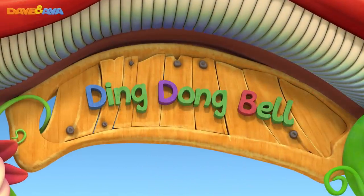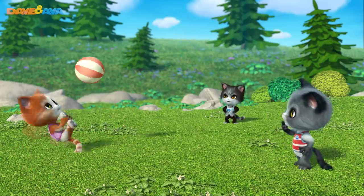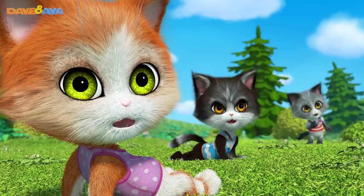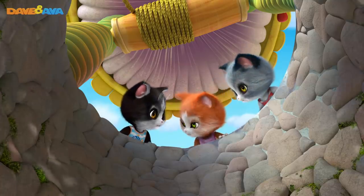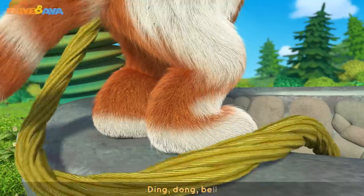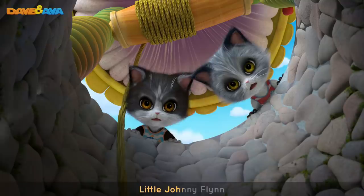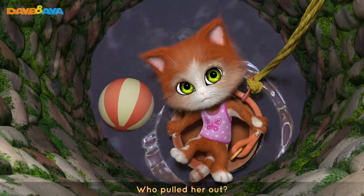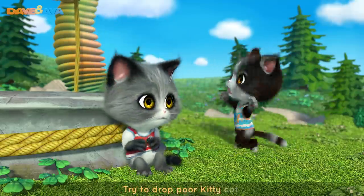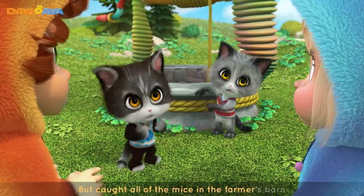Ding dong bell, kitty's in the well. Who put her in? Little Johnny Flynn. Who pulled her out? Little Tommy Stout. What a naughty boy was that. Try to drop poor kitty cat. Who never did him harm, but caught all of the mice in the farmer's barn.